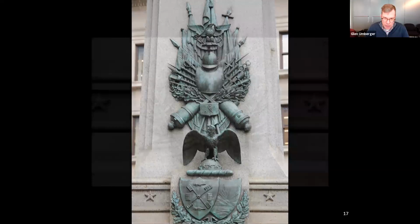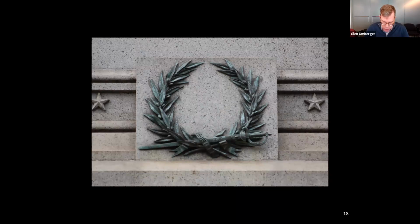Here's a bronze laurel wreath with a sword. Look closely and you'll see the word Monterey inscribed on the ribbon, a reference to the Battle of Monterey from the Mexican-American War. The granite stars are also rather fantastic.